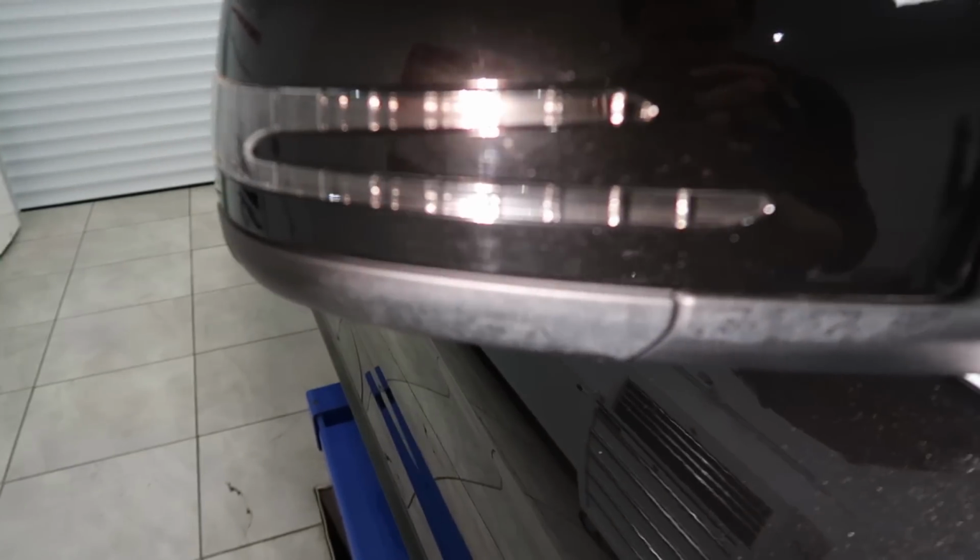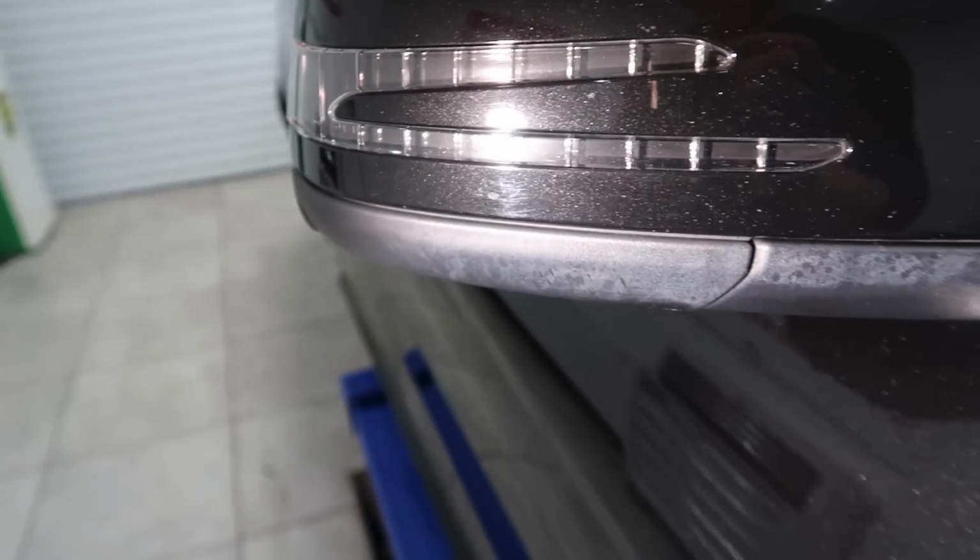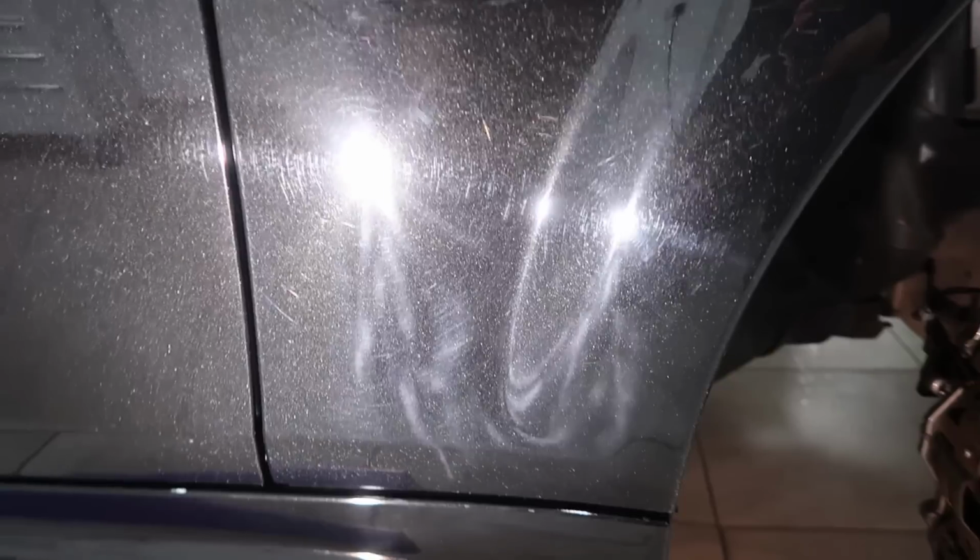The wing mirror is looking a bit tired in the bottom of there. The plastics need sorting there. Polish overlap, I think. Yeah, lots of trails low down.